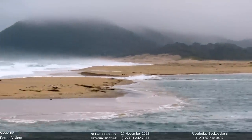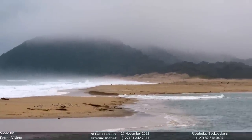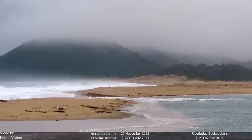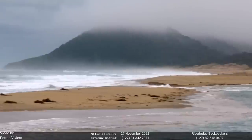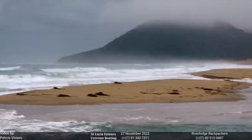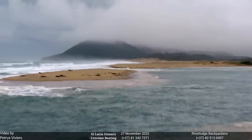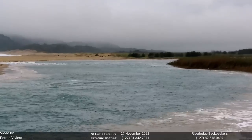It went straight through that sandbank. Yeah, it's got dangerous now. It's pushing in a lot of sand at the moment. There's no energy to wash it out. So that's a dangerous situation there. But it went right through there, look. Look at this beautiful, beautiful ocean water here.